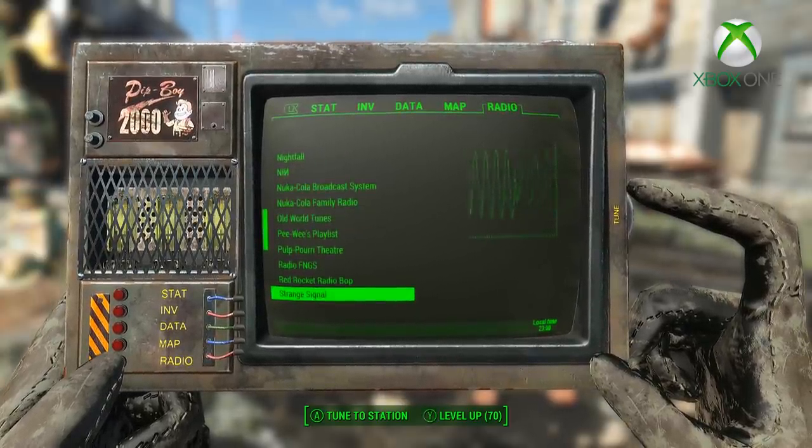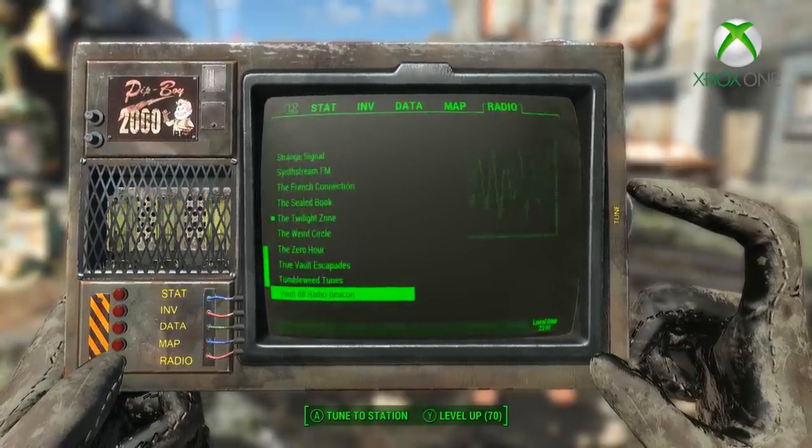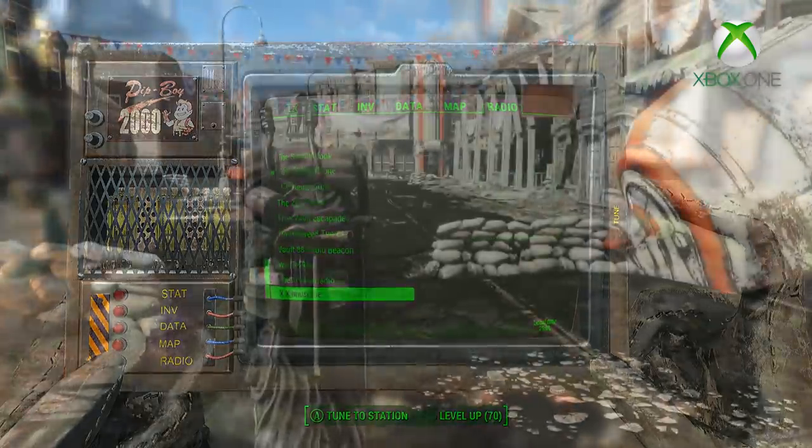Now, Fallout 4 is no different. A good radio station can make those long nights wandering aimlessly around the wilderness a bit more enjoyable. With this mod installed, you'll get that and so, so much more.